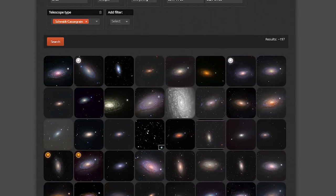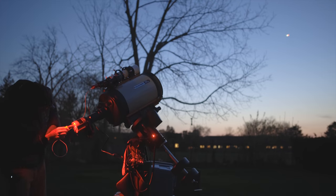So I can see someone else's Sunflower Galaxy with the Edge HD11 and just at least have an idea of what I'm going for. And then if you want to get crazy, you can filter it down by award winner too. So you're only seeing the best versions of the target you're about to shoot using your gear. Then you really set the bar quite high and get super excited and potentially let down when you see your image.